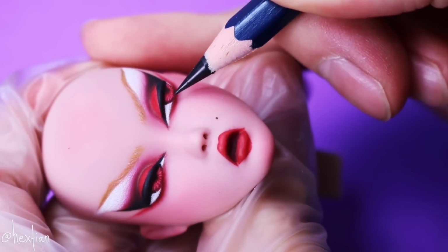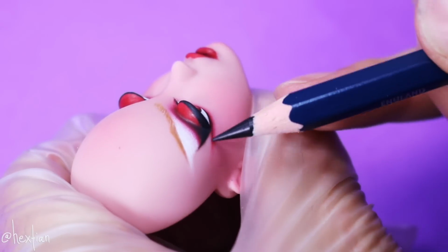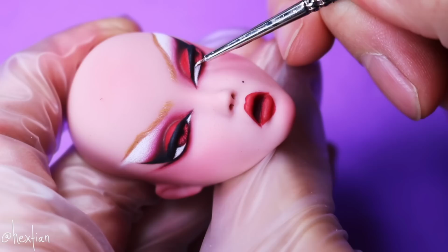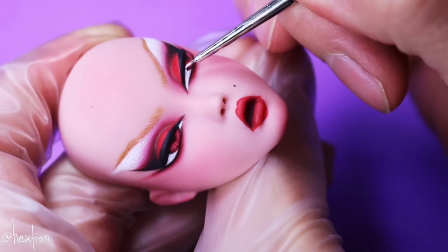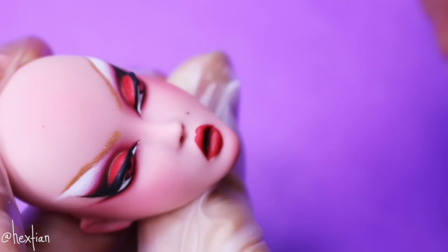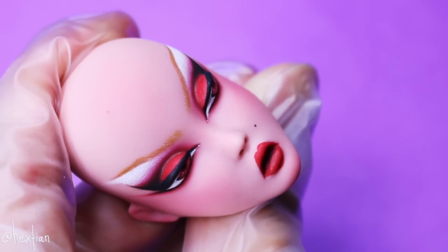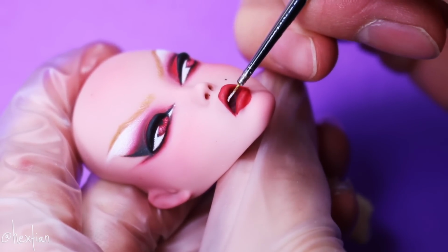Again, because this is going to be the night version, I am going at it with more heavy-handed, more details like lashes, smoky eyes, a graphic under eye liner, so there's a lot of things. Over here, I'm just painting her teeth really subtly with acrylic paint.